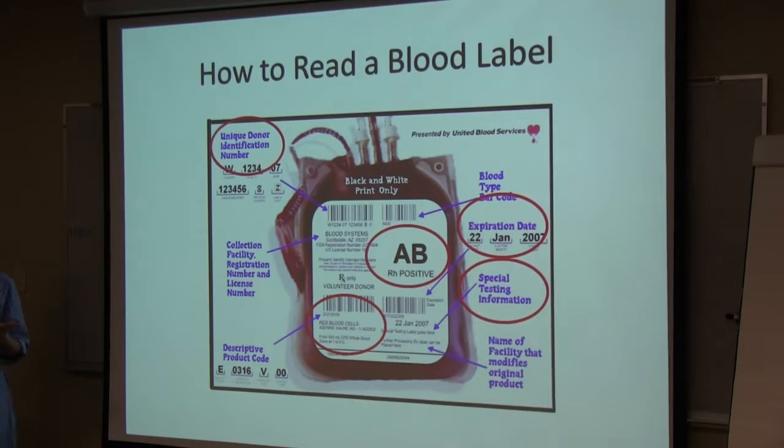Otherwise, say you get a temperature elevation. That can happen a lot of times, but it can also be the precursor to several other reactions, especially septic reactions to the bacterial contamination that can be present, especially in platelets. So what they do is they take that donor number and they trace it back to the person that gave it. They redraw their blood. They check the blood, that there's little segments in the blood bank. They do cultures. They have to notify the donor's physician, the donor center, and the FDA. So it's an important number.